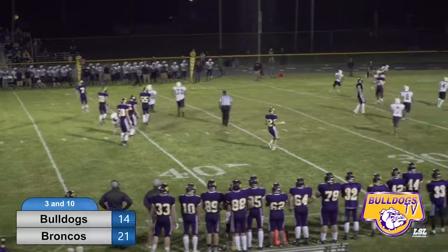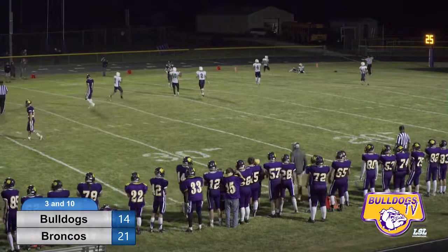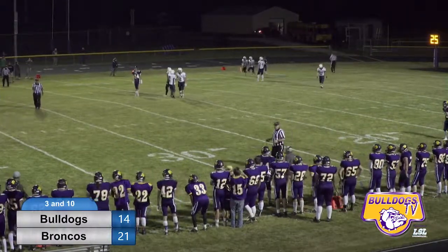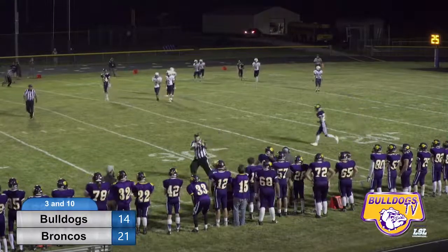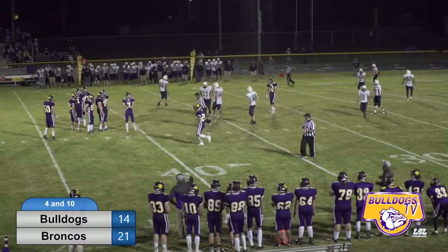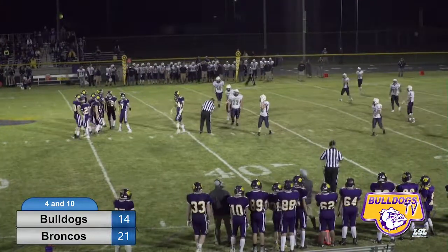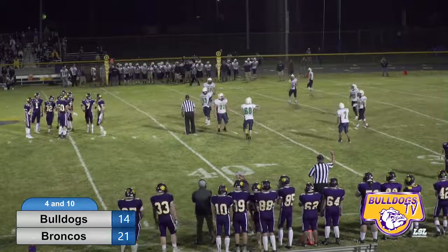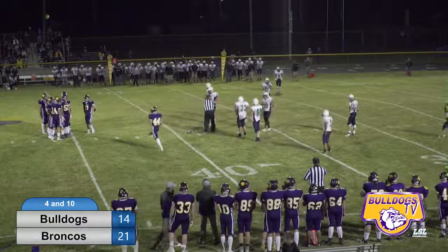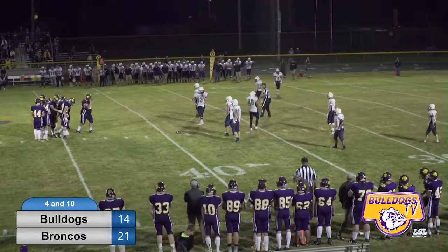Beamer's back to pass, and he's got time. He's got a guy down the left side, but he underthrows him, and it was almost picked off. So that's a long incompletion for Cale Beamer. And it's 4th down. Now you've got to get it 10 yards to keep the drive alive. So you don't want to throw it all the way down unless somebody's wide open.